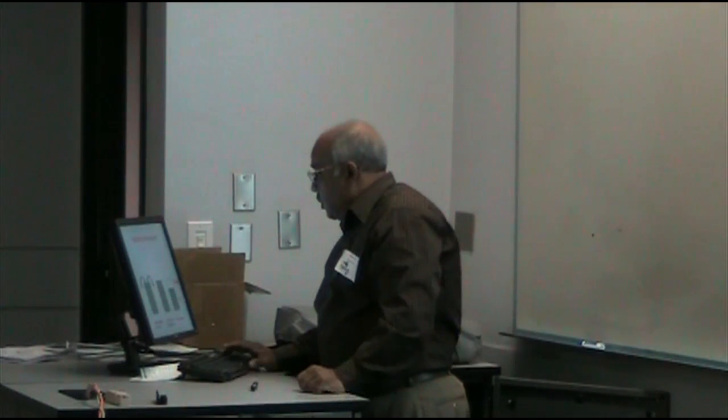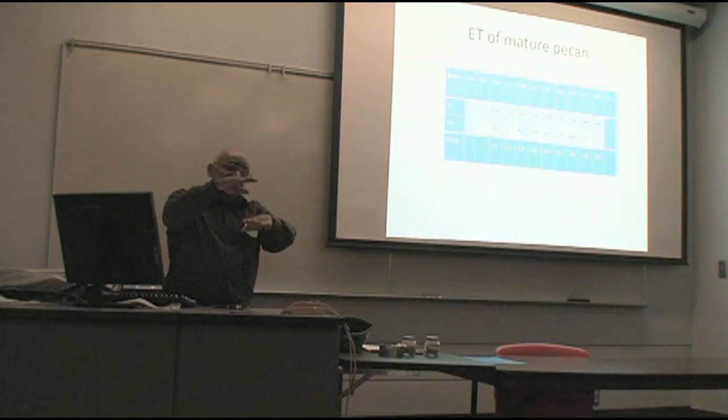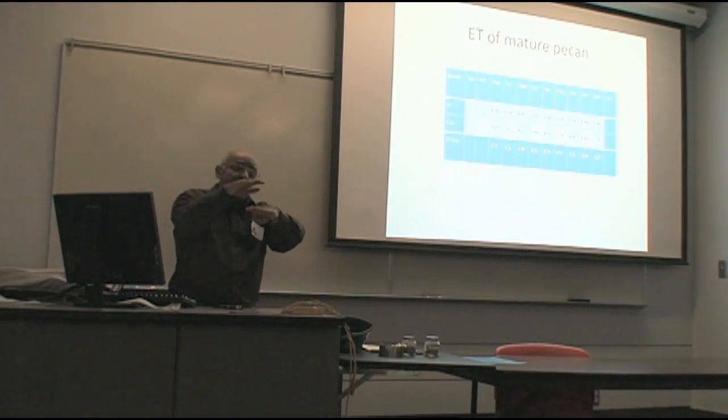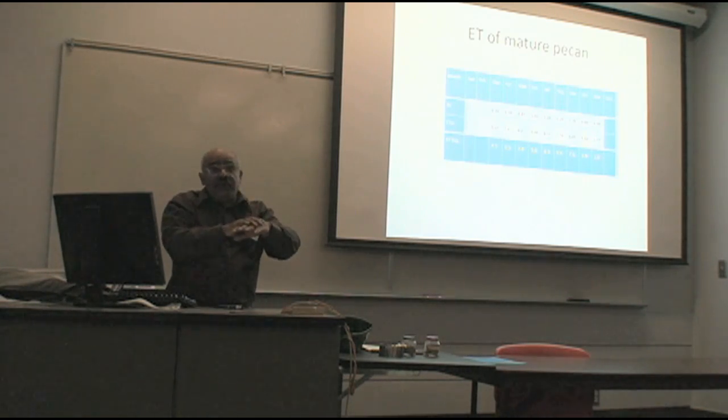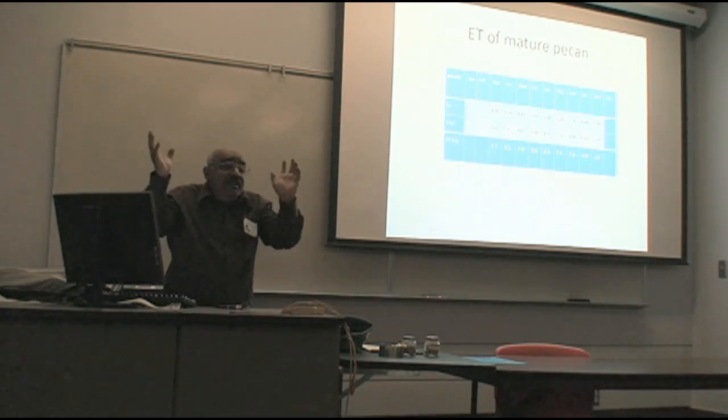Very simple system. So we go back to this. How do we estimate how much water a pecan uses? Once we figure out how much water the soil can hold and how much of that water can be used before the next irrigation, once we have that number, then we can go back and calculate the water used by the crop, and then we can figure out when is the next irrigation.